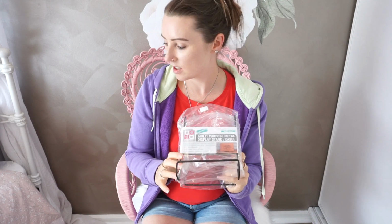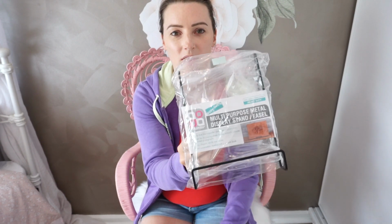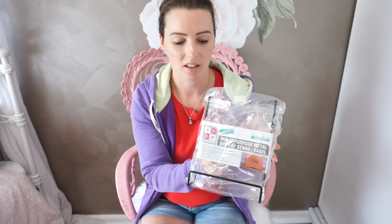Then I got, from Better Bargains or something like that, one of those cheap shops, just a plate stand for $3. This is the closest thing I can get to a plate stand. It's like an easel, a multi-purpose thing. I think it's more for, as I said, an iPad or something like that.